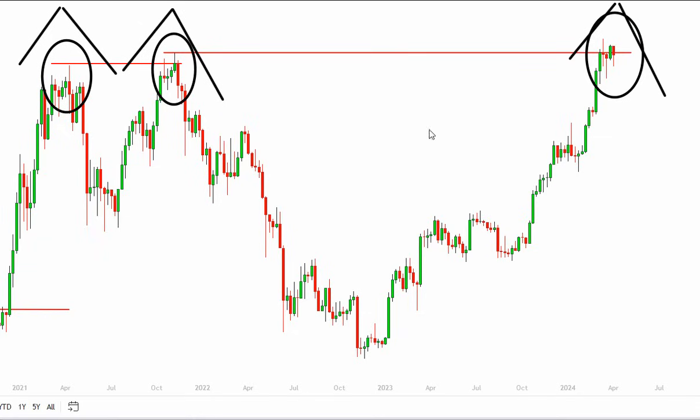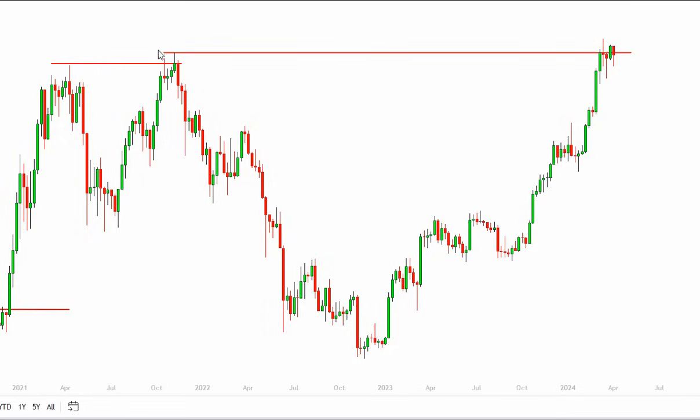This is a similar pattern to what Amazon formed with the bursting of the dot-com bubble. It formed a peak, it sold off sharply, everybody thought it was over. We rebounded back up, sold off, and it went back up again. But it ended up coming down and collapsing, forming a triple top. Do we have that here with Bitcoin? Or do we get a legitimate breakout?